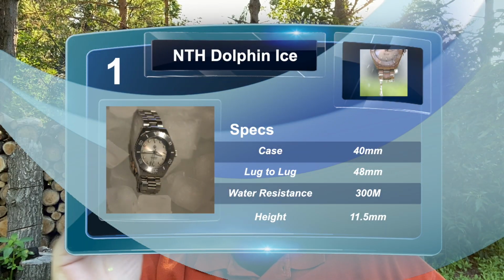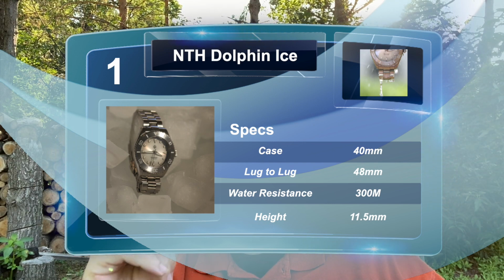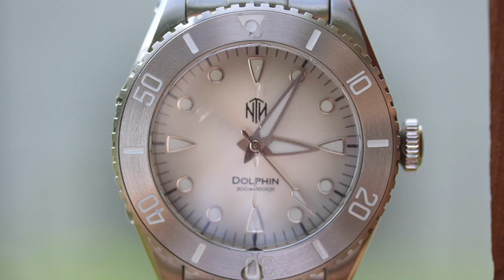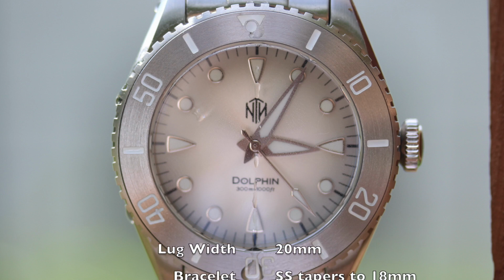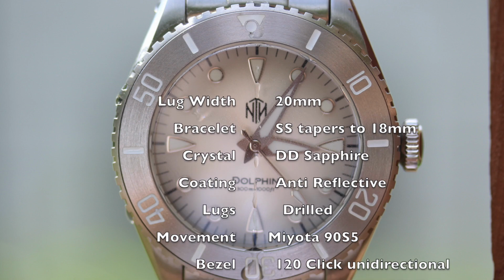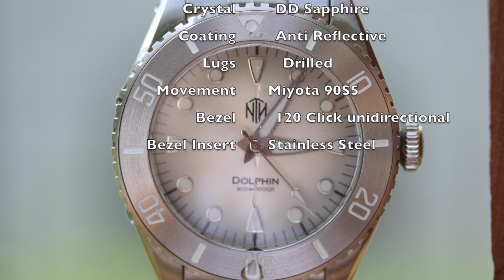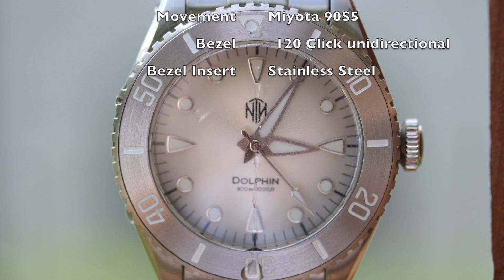Now, the dimensions and just the rundown of basic specs of all the NTH subs: you have a 40 millimeter case, you have 48 lug to lug, you have 300 meters of water resistance. It is 11.5 millimeters thin, I like to say. This is a thin watch. 20 millimeter lug width. The bracelet that comes with it tapers down to 18 until you get to the buckle. The buckle goes up to 21. You have a slightly domed sapphire crystal with anti-reflective treatment on it. So all their subs fit those categories.